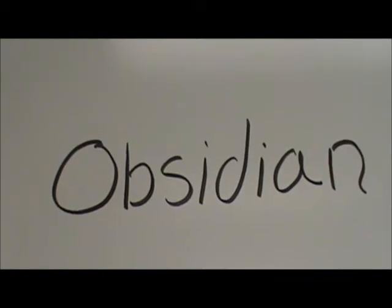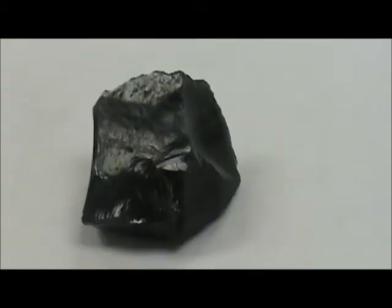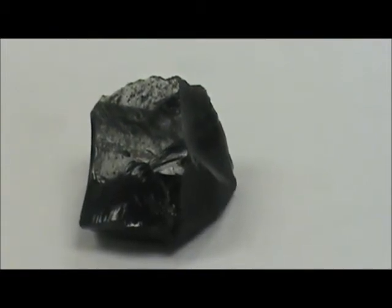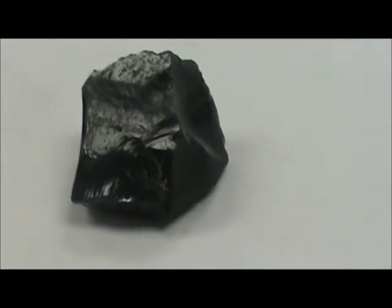And number 6 on your rock tray is obsidian. Obsidian is a shiny black igneous rock commonly referred to as volcanic glass. Its glassy look and feel makes it fairly easy to distinguish between the other examples.